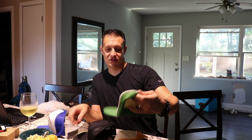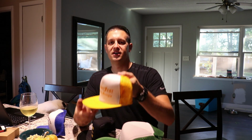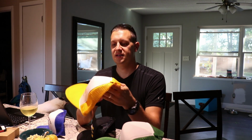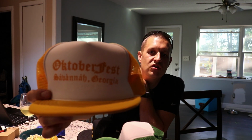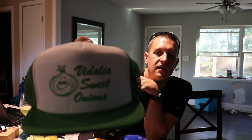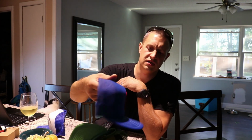And then, oh, this one was really cool. Look at this one. Vidalia Sweet Onions. Well, that's pretty neat. Oh, this one's awesome too. Oktoberfest, Savannah, Georgia. Vintage with the yellow, they call this mesh, and it's got the foam front, but it's in like mint condition. Oktoberfest, Savannah, Georgia. Here is the Vidalia Sweet Onions hat. Hopefully that focuses in. And this one, I'm not sure what it is. CP, I think it's some kind of fertilizer.